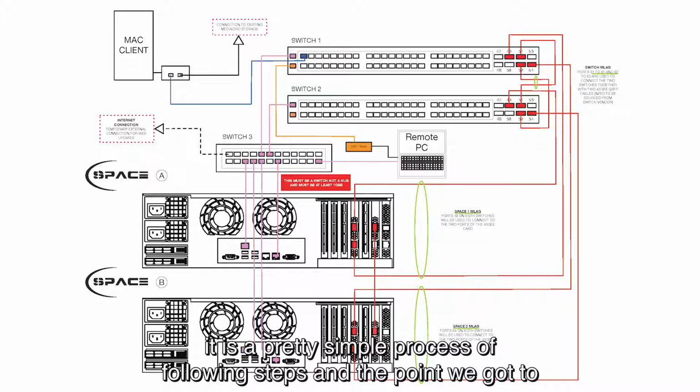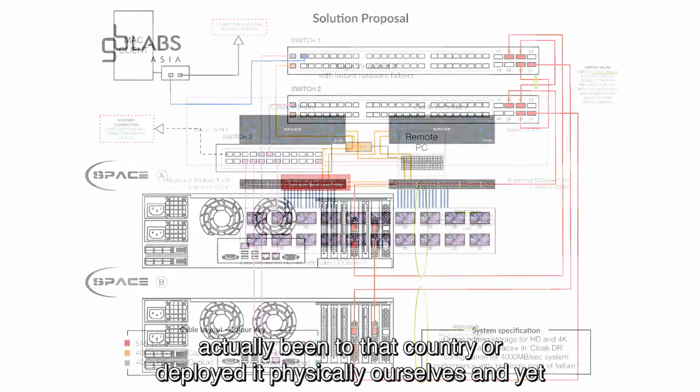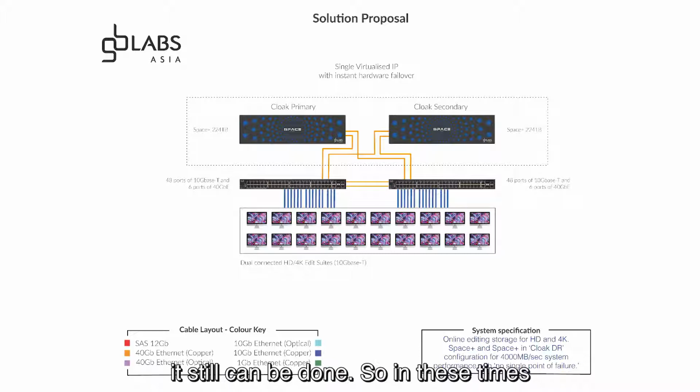We got to the point where the system is up, and now the customer's very happy with it. We've never actually been to that country or deployed it physically ourselves, and yet it still can be done. So in these times, I think that's extremely important.